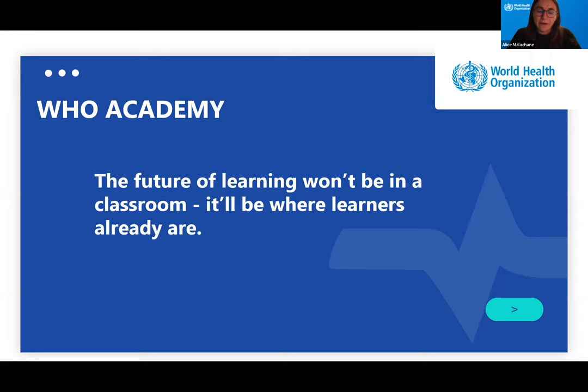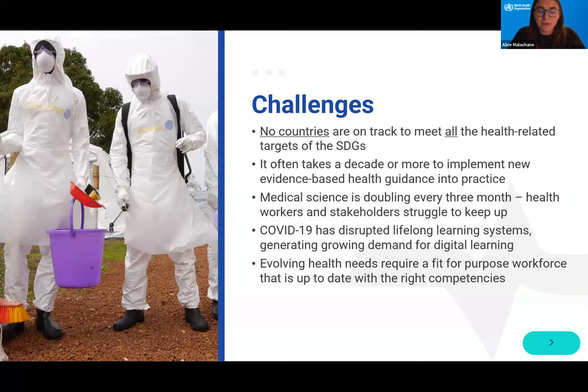And then I would like to present the department I'm working in within WHO, which is called the WHO Academy. As Daniel presented earlier, it's really focusing on lifelong learning for health workers, public policymakers and public health managers around the world. And what the Academy is trying to achieve is to target many challenges that we're seeing today. The United Nations has set sustainable development goals that they want to achieve, and today we can see that no country is on track to meet those SDGs.